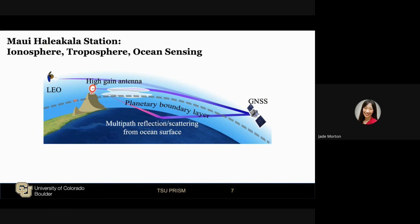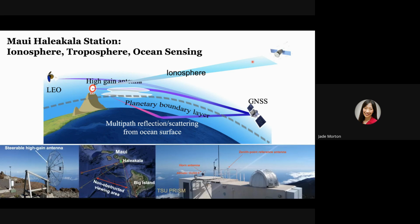Because on the CubeSat, you don't have ground below you to cause ground clutter. And of course, I can have big computers to do on-site processing. And that allows me to study the planetary boundary layer and also study the ionosphere if I look southwards towards equatorial areas. And so we established this station in 2015, and it's been operating since then.